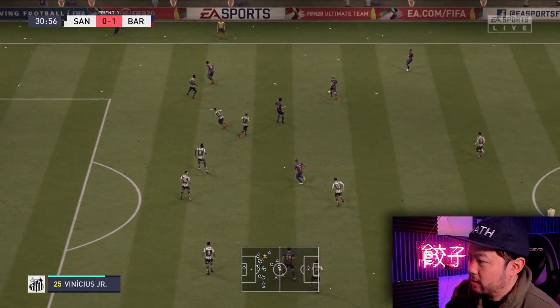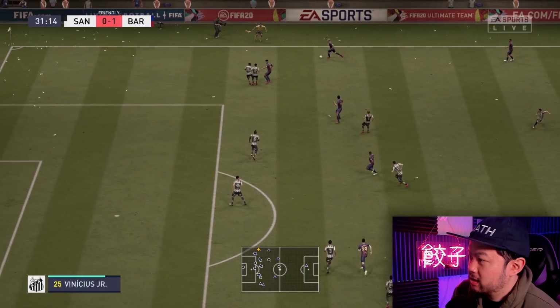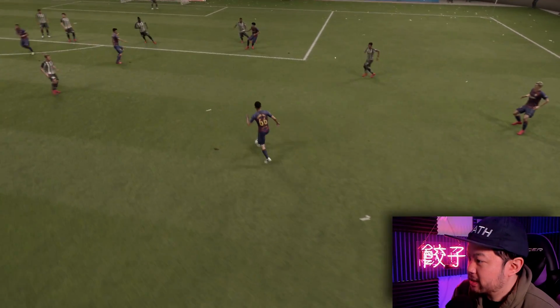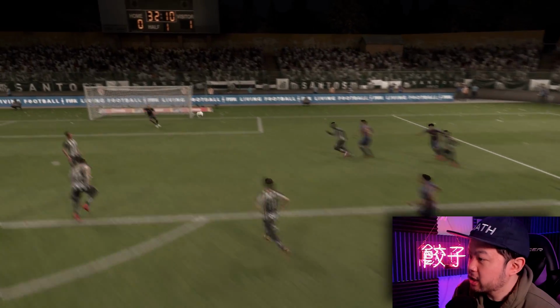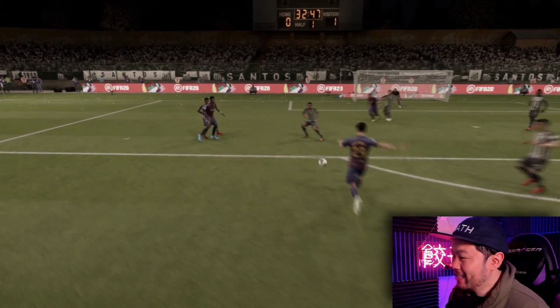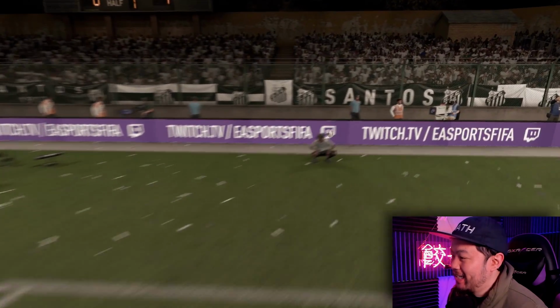20th minute. Sancho unmarked on the wing. De Jong running down the sideline here. Off to play back to Trent. Trent charging in. He can shoot it if he wants to. Goes for the audition. It's off the bar. Jesus. And now Kai Havertz. It is chaos.